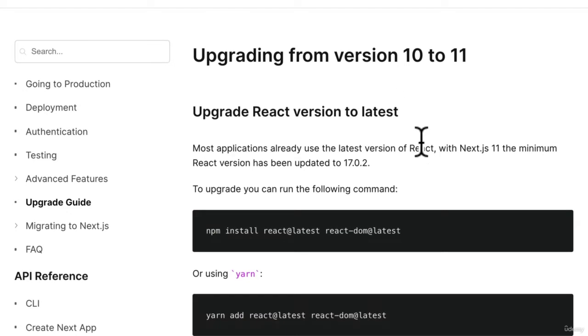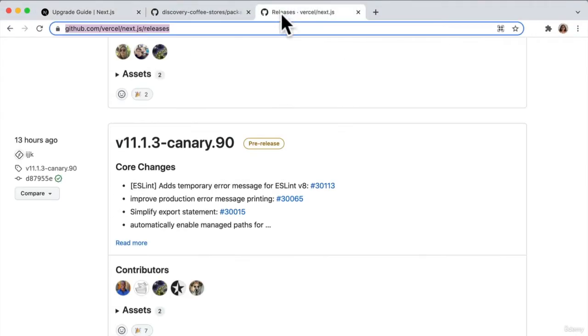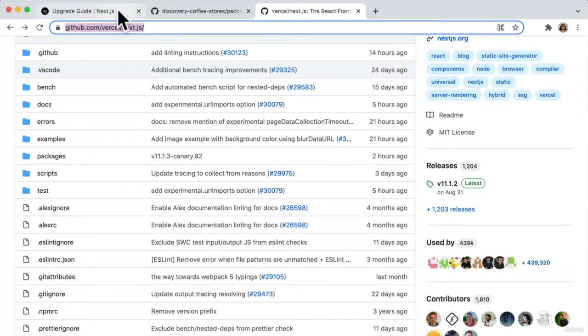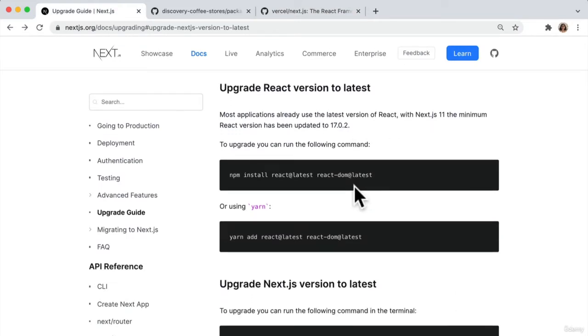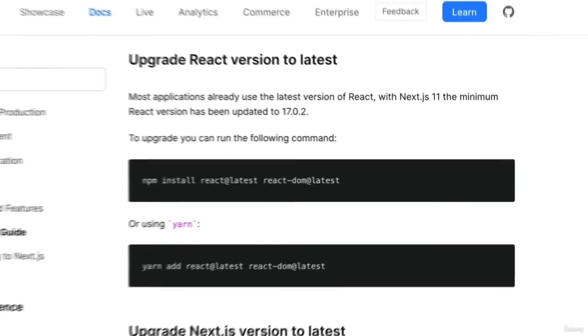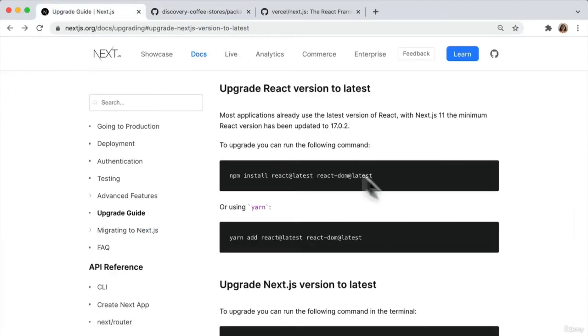In order to upgrade our version from 10 to 11, because just like we learned over here, the latest version is 11.1.2, we need to update our Next.js version to version 11. So let's look at this doc and see how we can do that. For upgrading the React version to latest, they say that most applications already use the latest version of React. Right now we are using 17.0.2, so let's go ahead and upgrade that now.